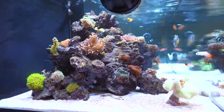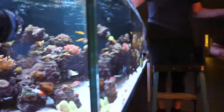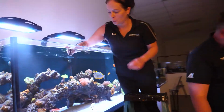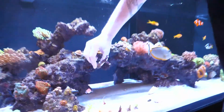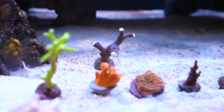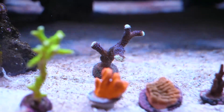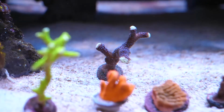The stylophores are great. They're an easier one of the SPS corals. They have a good growth rate, and they're super fuzzy looking, which is really cool. You can see almost like a purple color with yellow tips to it. These are a great starter SPS. They're gonna have great growth for you. Most of the time you don't get much movement out of SPS coral, so the stylo is good for that.